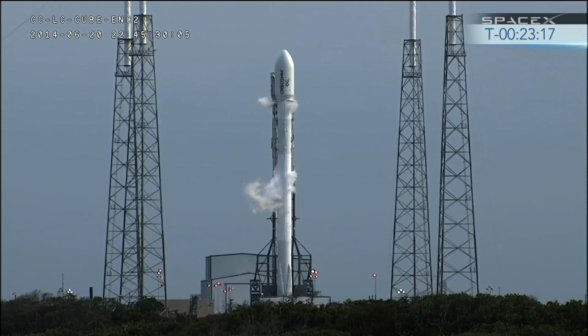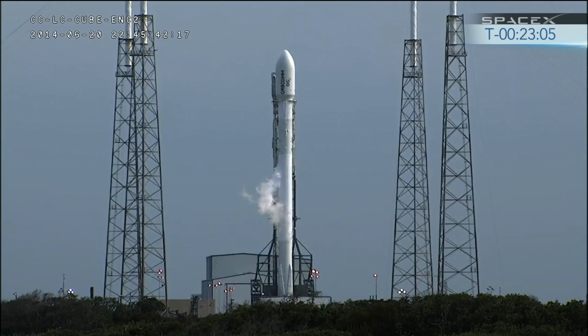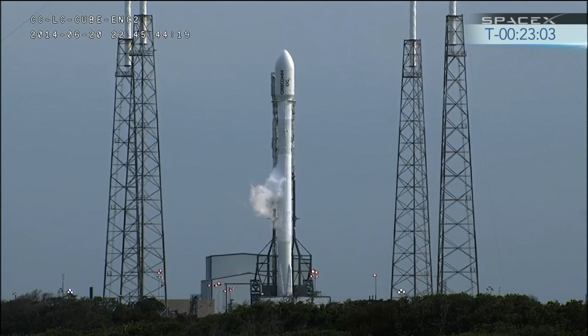The next big event for us will be the readiness poll in about 10 minutes, and we'll bring that to you as it happens. The engineers I can hear talking on the comm nets, they're just checking to make sure there's anything that they need to worry about in the last minutes. Satellites remain go for launch.